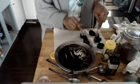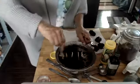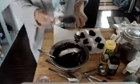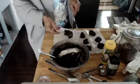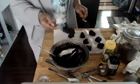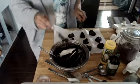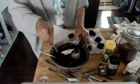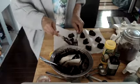And of course, my honey bunny loves these. He loves dark chocolate, so the darker the better for him. And so when I made these the first time, I actually added ginger to the dark chocolate. So that's another variation that you can do. So you can play with it.